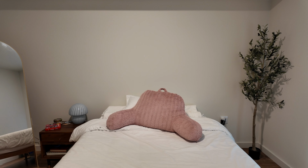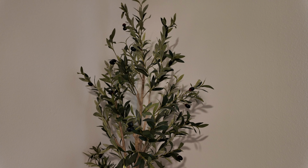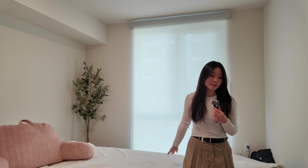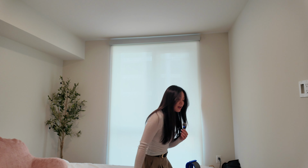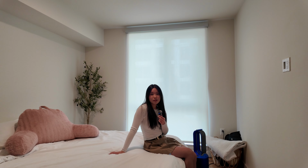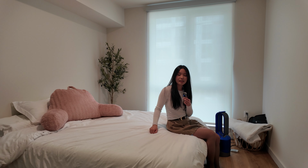I have a queen size bed over here with just a simple nightstand and this fake olive tree. I'm not someone that can raise plants, which is why I have fake plants around the area. But yeah, this is my little sleeping area. I have a Casper mattress. If you guys are looking into buying a new mattress, I highly recommend getting a Casper one.